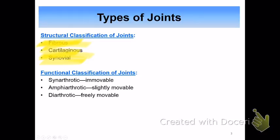So for fibrous, think about between the tibia and fibula. Think about sutures. That's a good one for fibrous. For cartilaginous joints, think about between the manubrium and the ribs. Probably the easiest one to remember is going to be the intervertebral cartilage disc, right? And then synovial: knee, elbow, shoulder, fingers. Those are all good. I guess the knee is the best example that we talked about.